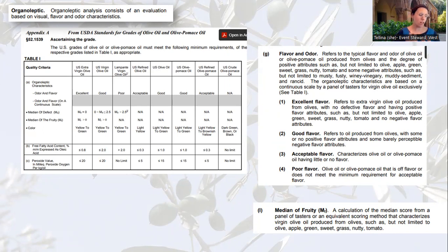So flavors like an olive flavor, apple, green, sweet, grassy, nutty, tomato leaf is another very popular one, green almond. There are all these flavors that are considered favorable in an oil. And so they will taste these, and an oil might be very interesting and well balanced with a lot of different positive flavor attributes, but it might also have some positive flavor attribute that's all in one direction. Like, this thing is all grassy and nothing else.